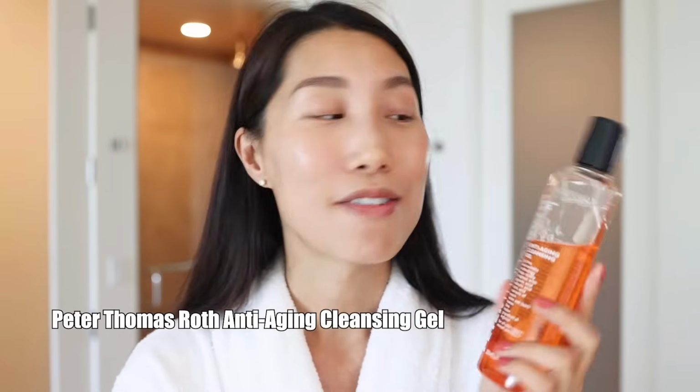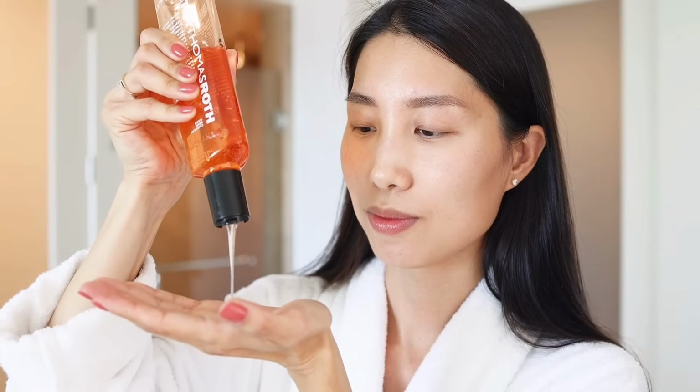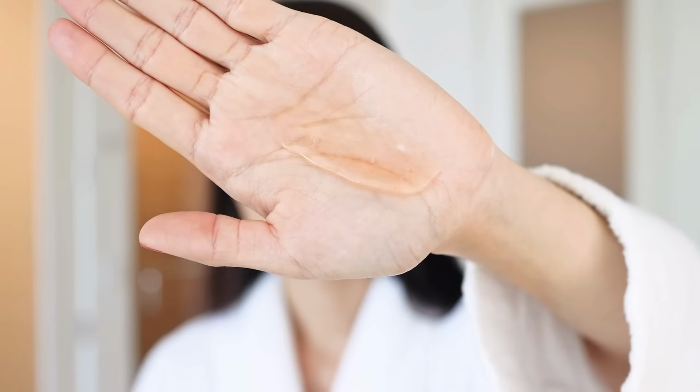First things first, the foundation of any skincare routine is a clean canvas. I kick things off with this anti-aging cleansing gel from Peter Thomas Roth. Simply apply this gel on damp skin and massage the product onto the skin in a circular motion. Just be very gentle, and then rinse off with lukewarm water. That's it. This cleanser is just like a spa treatment in a bottle, seriously.